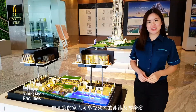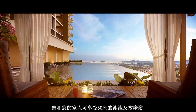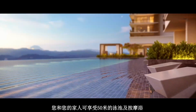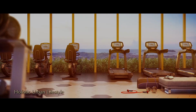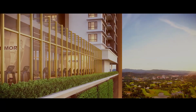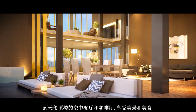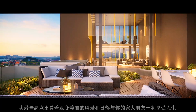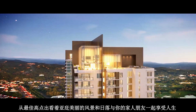Moving on to the facilities, you and your family will get to indulge in the Olympic standard 50-meter infinity pool built-in with jacuzzi. The heart of the tower's central attraction is none other than the sky restaurant and the sky bar that floats in the air. Enjoy the beautiful scenery and sunset from 168 meters above ground level.